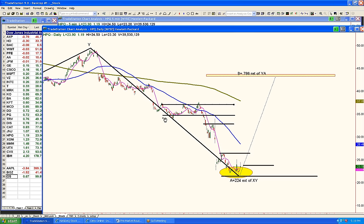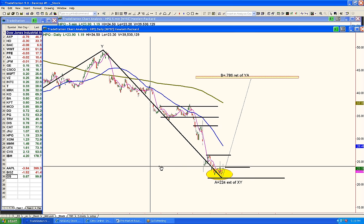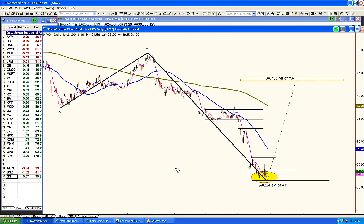Now, this is a nice little piece of information too. Jot this down and digest it a little bit. 83% of the time, after a continuation pattern, the next pattern you're looking for is a reversal. I'll get into that and explain that in much greater detail in another webinar.